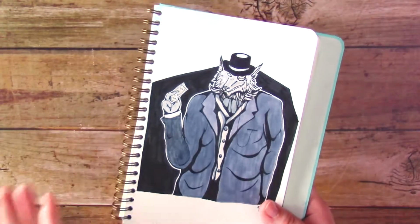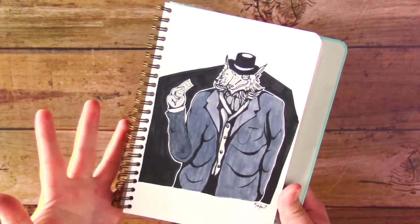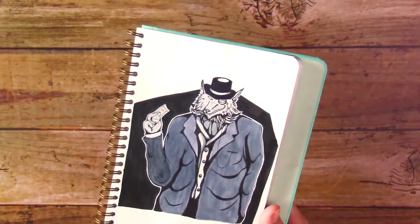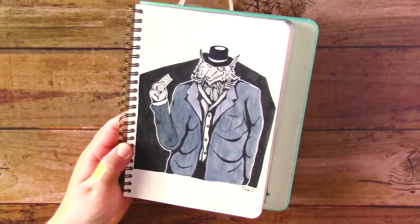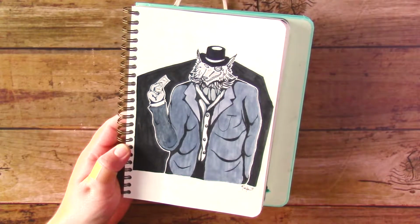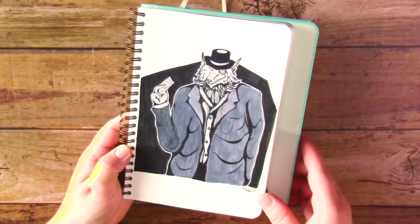Day 18 was Victorian. Again, I don't really classify this as Victorian. I didn't know what to do. I didn't want to sit and do something really complicated from the Victorian era. So I did this Victorian-ish wolf character who looks really sleazy with money in his hand or whatever.